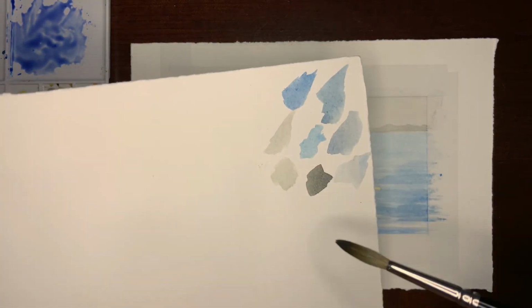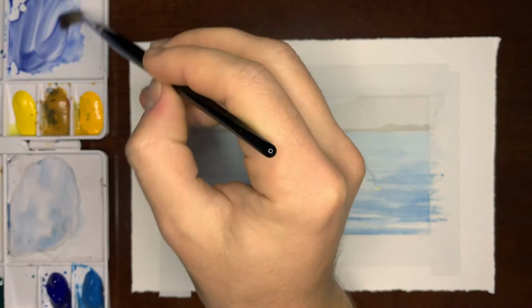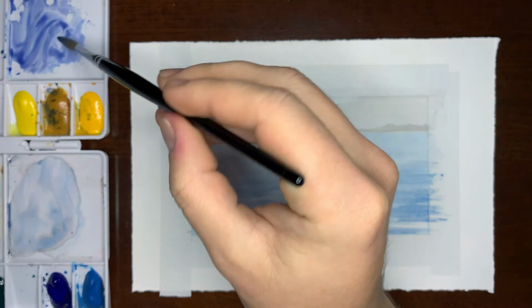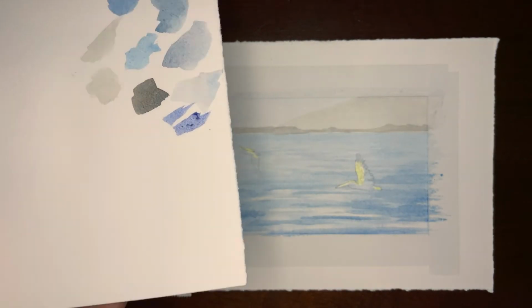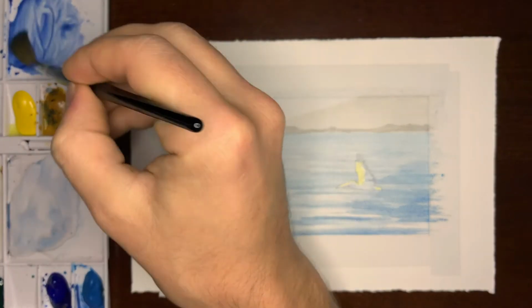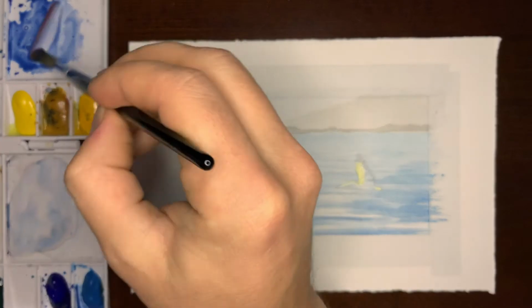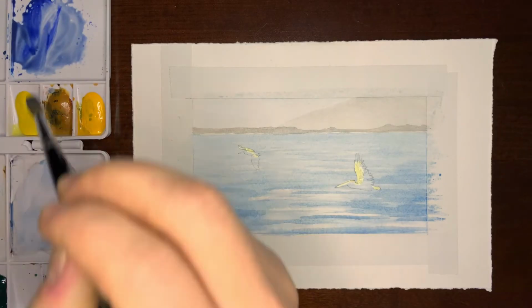Let's see what we've got. It still looks very blue. Let's add a bit more of the Indian red. And that's closer, that's better. You know what, let's do some more cerulean in here, a bit more French ultramarine too. We'll just intensify this color, and some Indian red again, so I have more to work with.